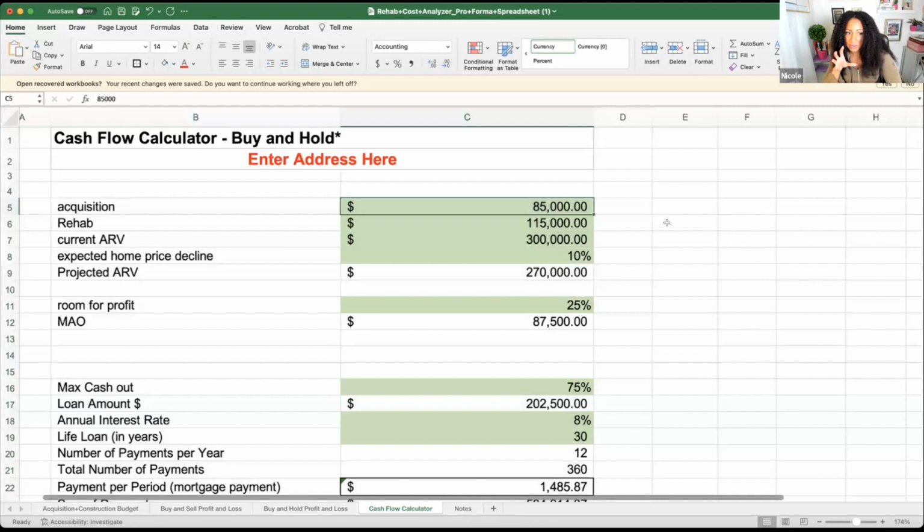All right. So when you're looking at a deal, you want to analyze a deal. We're going to say, okay, our acquisition, this is how much the property costs. I just made up a number, 85,000. Let's say the rehab budget is 115. The current ARV is 300,000.